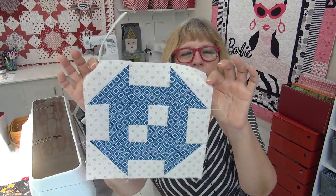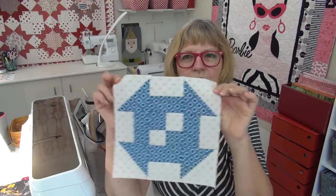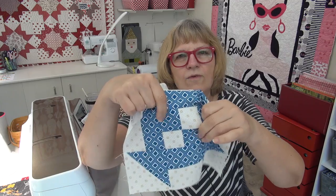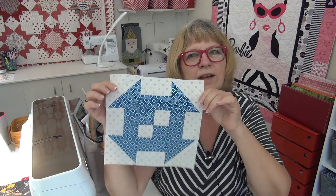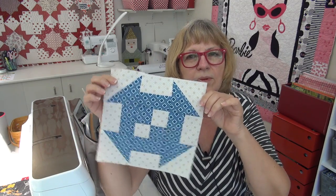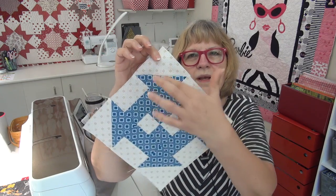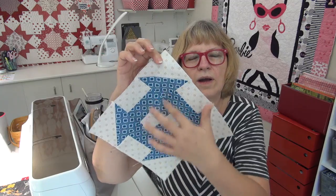So this is going to be a mishmash today, but we're going to start off with the Sewcialite block. I think this is a pretty cool block. It's a basic churn dash with a center four-patch, and what that does is when you look at it from a distance, it changes the look of the block. Look at it on point. That would be kind of cool because it makes this whole line come through there.